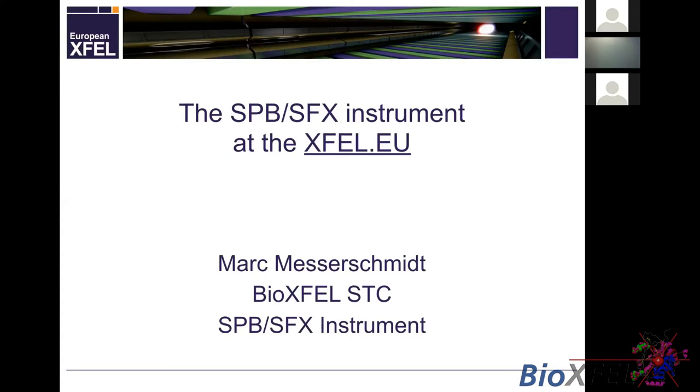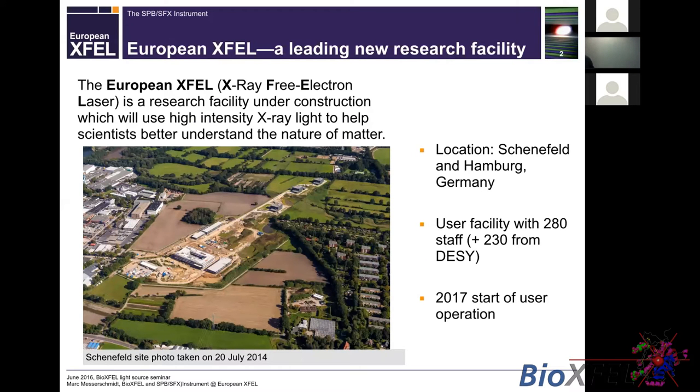Yeah, so I'll talk mainly about the SPB-SFX instrument, but of course also give a general introduction into the European XFEL for whoever might not know all the details yet. This is how the facility looked quite some time ago when it all was still construction.